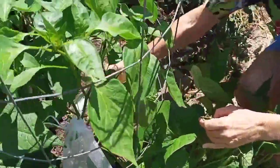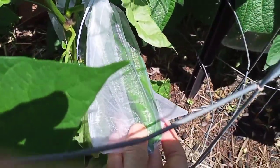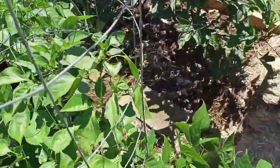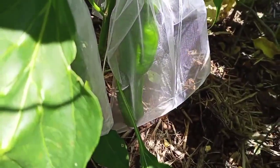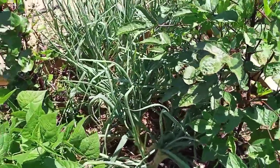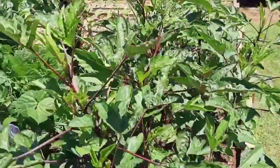This is our fruit fly exclusion bags. Did you make it? Yep. And if you duck in there, you can see there's a whole lot of fruit on those. Yummo. And then we've still got some spring onions in there. They're going really well.